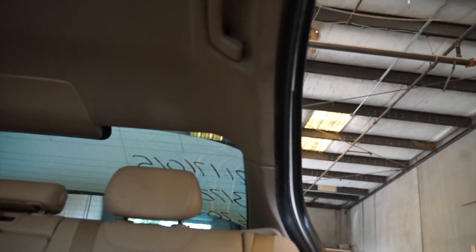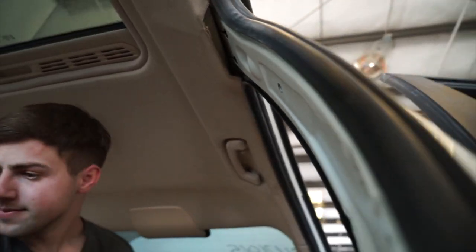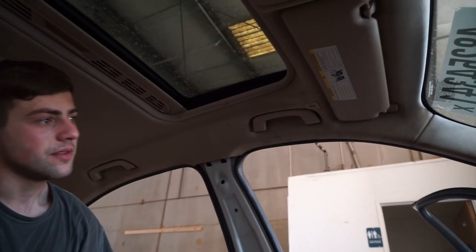Actually, look at this, bro. He looks good. Yeah, check this out. Wow. It's just dirty now, but it actually looks really good. Once we clean it up, it's gonna look good. I'm happy with that. Excited. Let's get that front end. So exciting. Honestly, it doesn't look bad at all. Yeah, I think we did a good job.